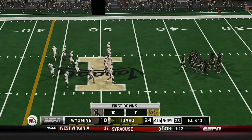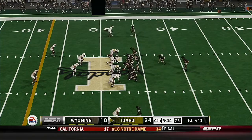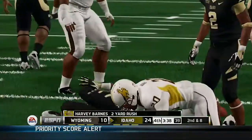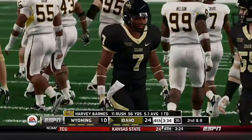From their own 47-yard line, it's first down. He fights forward to about the 49. Gain of two on the play. That makes it second and eight.